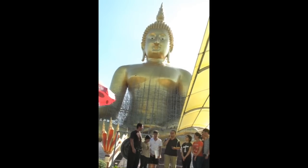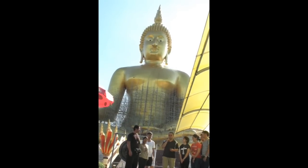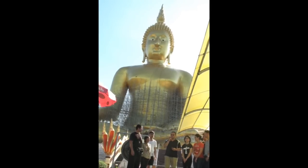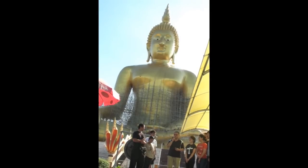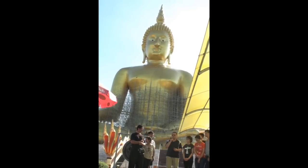I really like this place because I felt the layout of this place is very special, because when we walked in there, we actually go through hell, the different kinds of hell, and after that there is actually a liberation. This is the Buddha, and the huge Buddha really gives me a lot of peace, and it's really something.